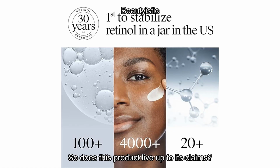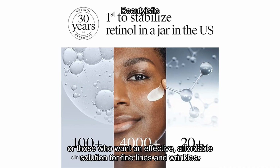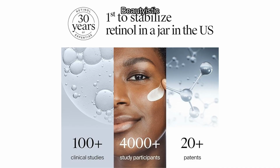So does this product live up to its claims? Yes, for the most part. Neutrogena's Rapid Wrinkle Repair Moisturizer is an excellent choice for those new to retinol or those who want an effective, affordable solution for fine lines and wrinkles. If you have dry skin or want a product that hydrates while fighting signs of aging, this is a good fit.